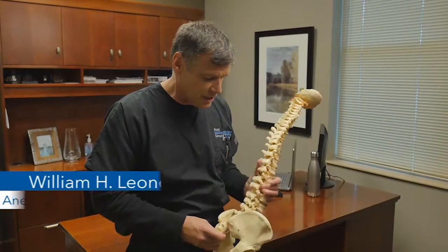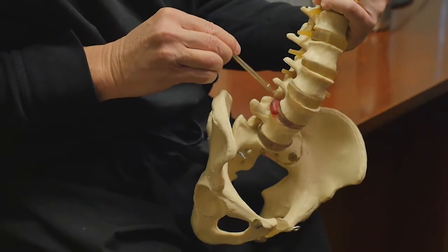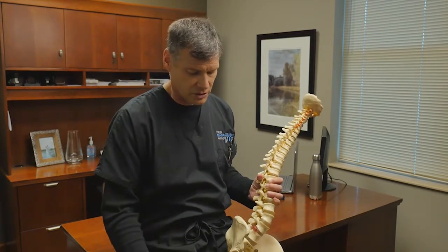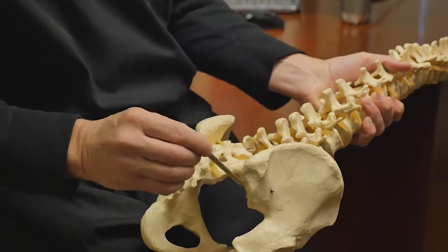So if somebody comes in and they have a bulging disc, they generally complain of pain that radiates down the leg or shoots down the leg. Late findings are weakness and numbness. So what we'll do is we'll go in under x-ray down at the surgery center and we'll put a little bit of local anesthetic and some steroid on the back of the disc and that nerve to try to heal the disc up and try to shrink that disc actually.